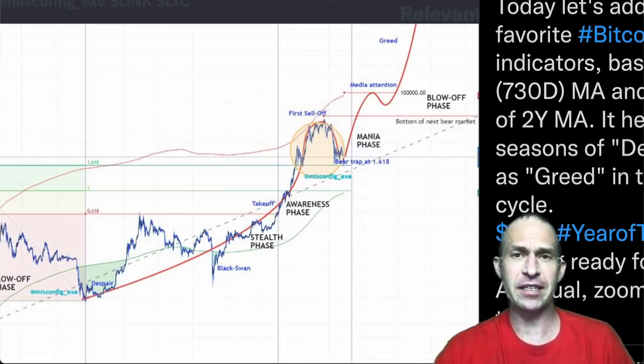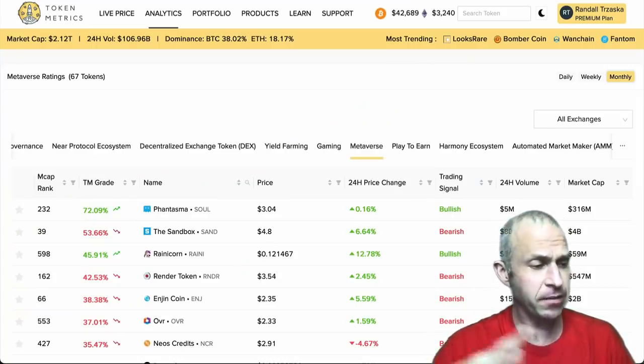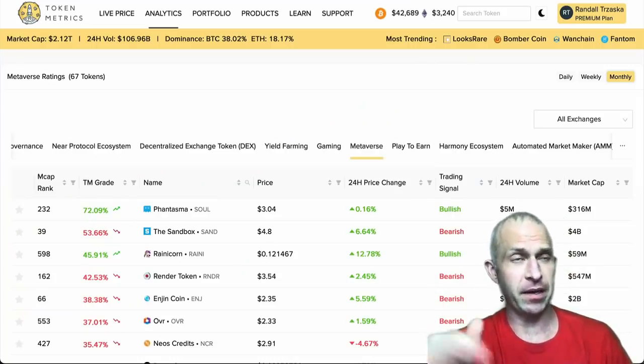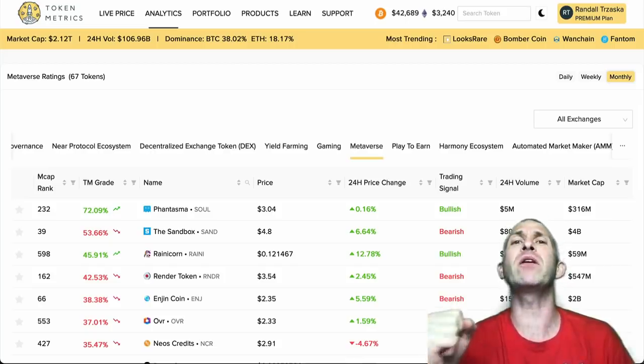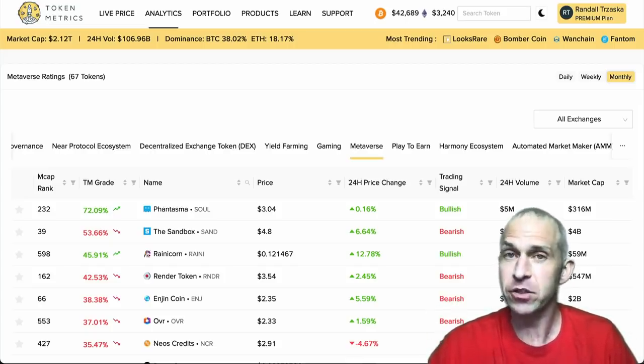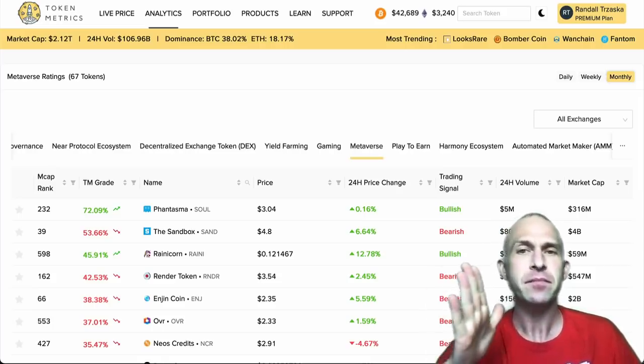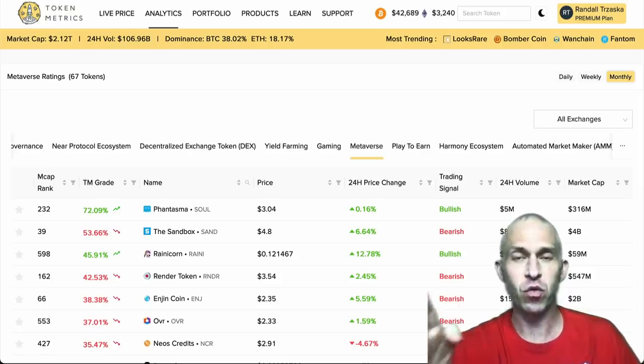So that's very exciting, which leads us to, if Bitcoin is going to be doing well, cryptocurrency is likely going to be doing well as well, and Facebook getting behind Meta and the Metaverse. It would seem like one of the major trends for the upcoming bull run, maybe years, could be the Metaverse. So let's look at Token Metrics to find out what are the best Metaverse projects out there right now.